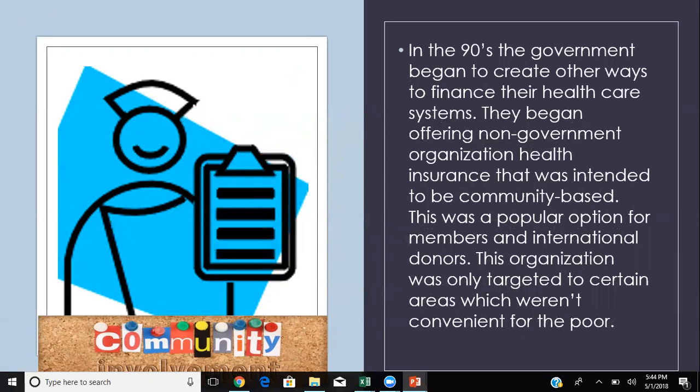They began offering non-government organization health insurance that was intended to be community-based. This was a popular option for members and international donors. This organization was only targeted to certain areas, which weren't convenient for the poor.